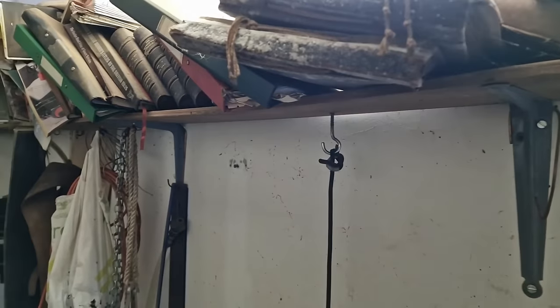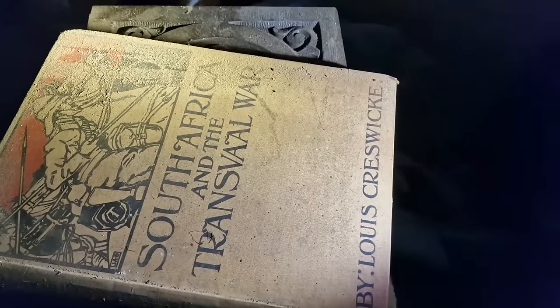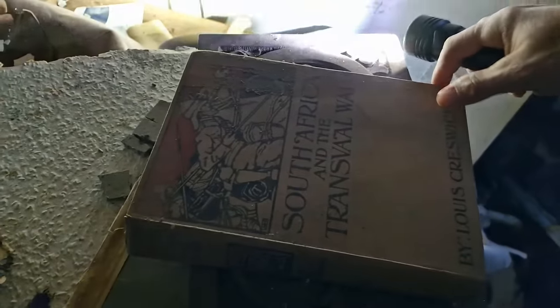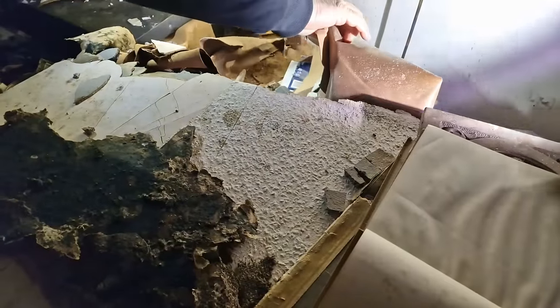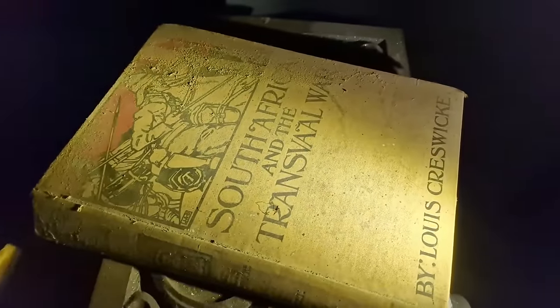I look at these old books as well. I will put these back. South Africa and the Transvaal War. Louis Creswick. This is a first edition. Yeah, 1900, look at it. This is 123 years old, this book, Ed.